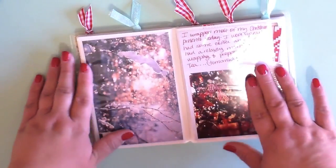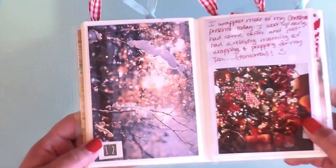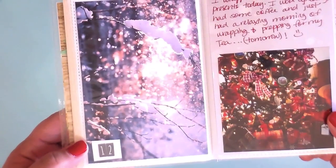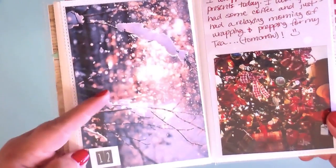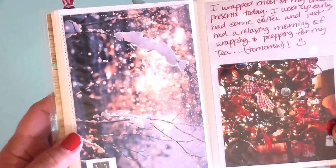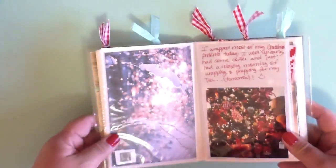So on this day, I just love this image right here. Let me see if I can get a big close-up for you. Doesn't that just bring peace to your heart? It's just got the lights shining through the snowy trees and the snowy trail. I just love this image, and I got it from Pinterest.